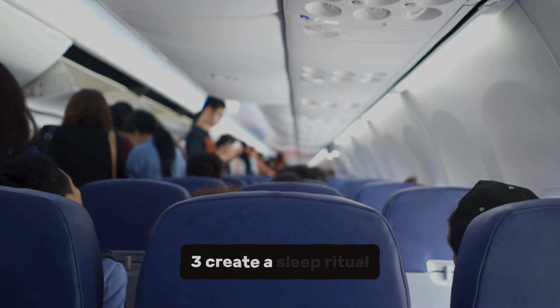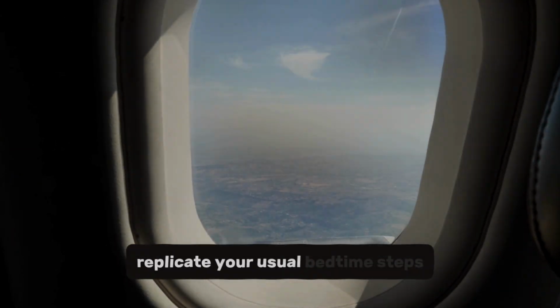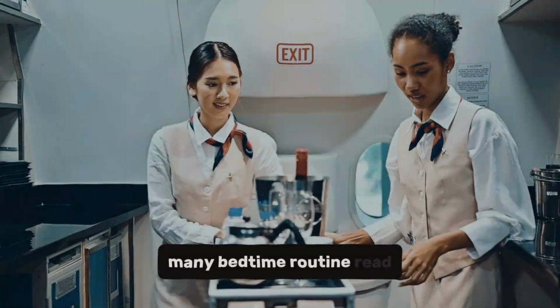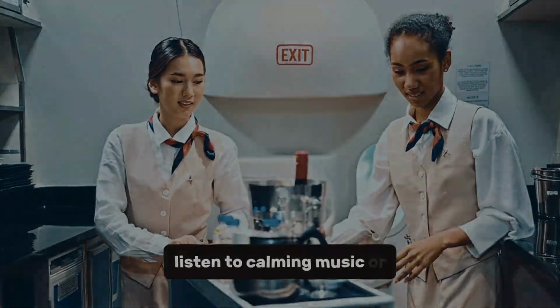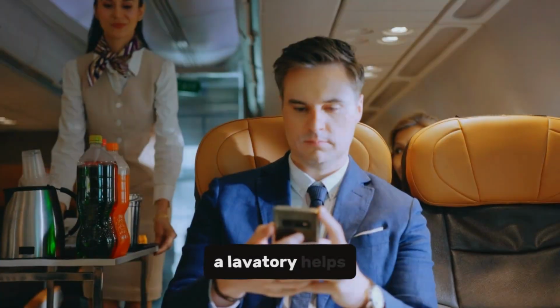3. Create a sleep ritual. Your body craves routine. Replicate your usual bedtime steps to trigger sleep. Mini bedtime routine, read, listen to calming music, or meditate just like at home. Even brushing your teeth in the lavatory helps.